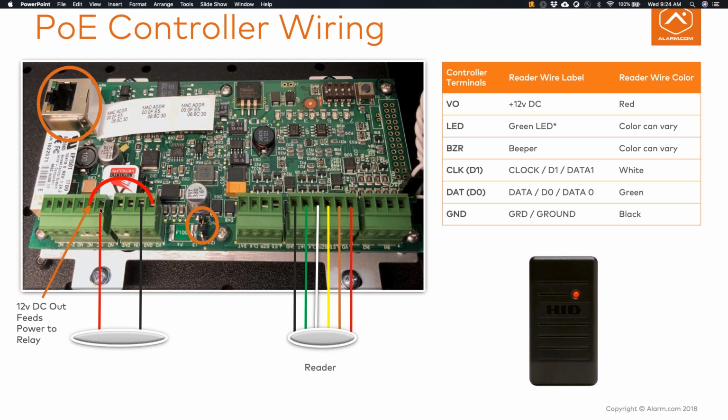And this is our reader connection. Just one thing to remember, every reader is different. The wires are going to be different. This is an HID reader. We always want to hook our LED to the green LED output on the reader. So across the bottom here, we've got power. This is our green LED, buzzer, data 1, data 0, and ground.